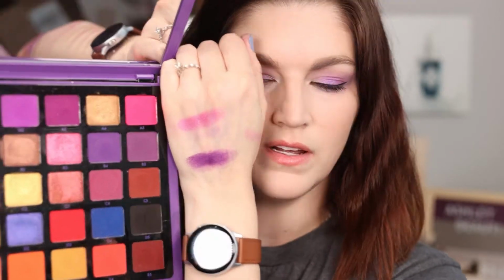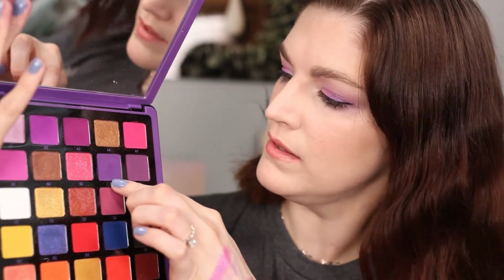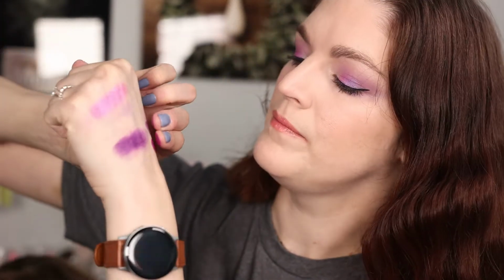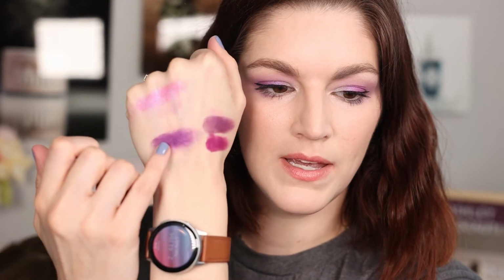Here is the Norvina Volume 1 palette. I think this one's probably a little bit similar. I think if you mix those 2 maybe. Let's look at A3 and B5. I will note the Norvina ones right here are much smoother. These mattes are a lot smoother to the touch. I think if you mixed those 2, you might get that one. Similar, and they're very opaque, just like the Viseart.